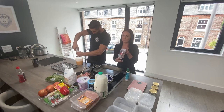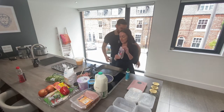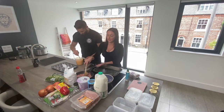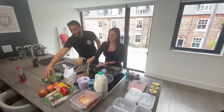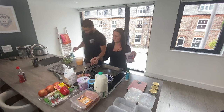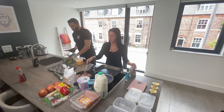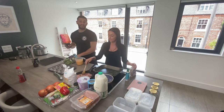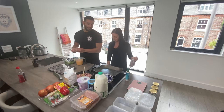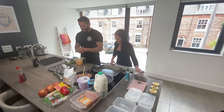And then we're going to use turkey sausages with these. I tend to use the Asda turkey sausages rather than pork sausages, just because they're usually higher in protein and lower in fat as well. Honestly, guys, you cannot taste the difference. If I served you these rather than pork sausages and you didn't know. Look, I'm a massive pork sausage fan, and I'll be honest with you, you can't really tell the difference.